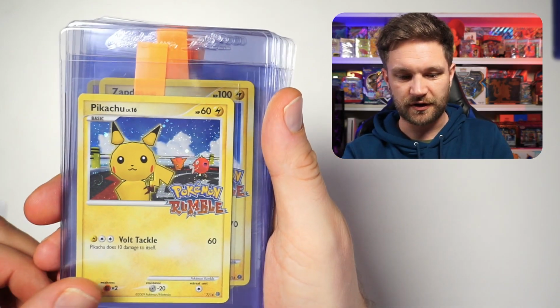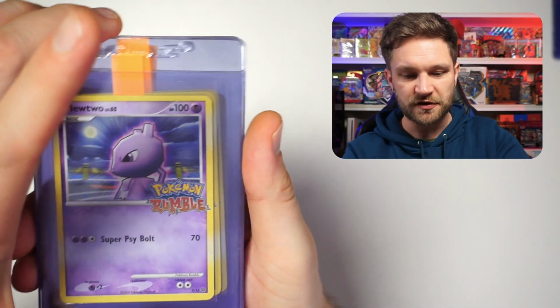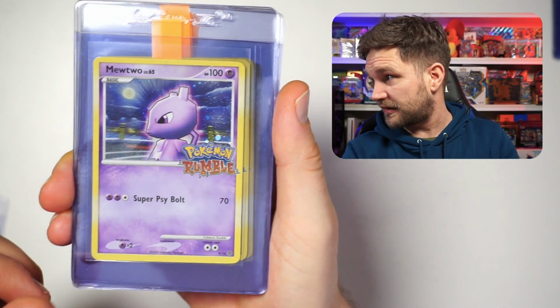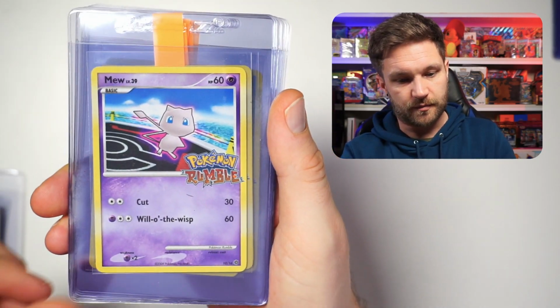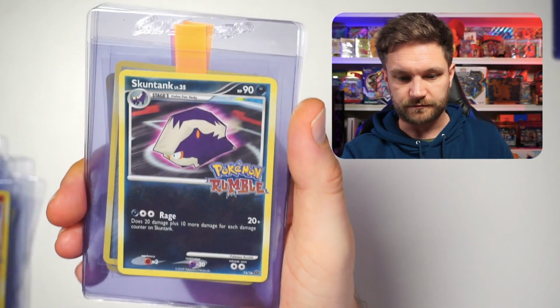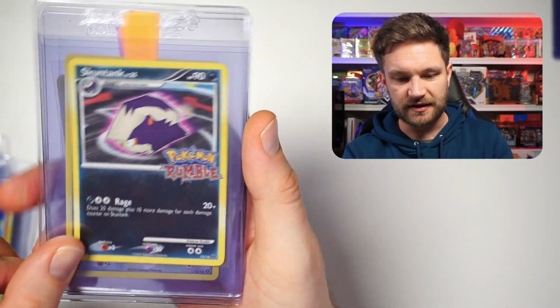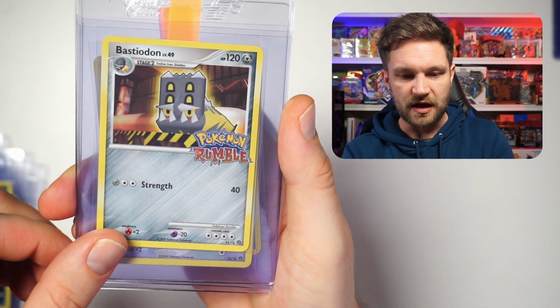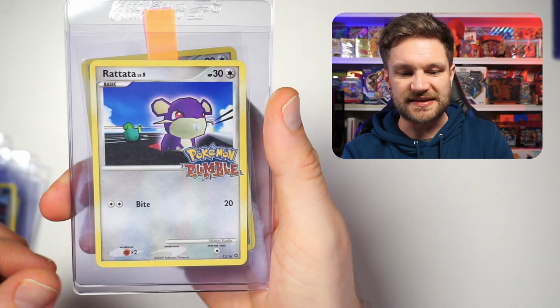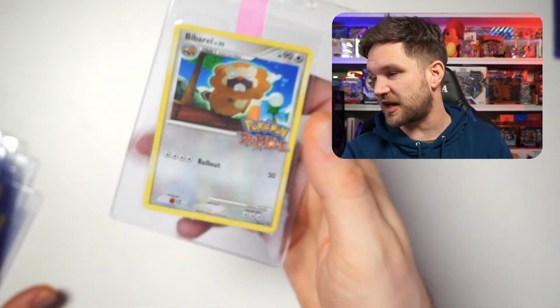Look at that Pikachu holographic. Someone has Zapdos. Mewtwo holo in there as well. Even these have a really cool holographic pop in them. Mew. A Diglett. Lucario. A Skuntank. Looking a little bit interesting, that design on there, isn't it? A Bastiodon. Rattata. And a Bibarel to finish that off.